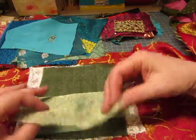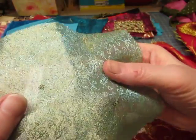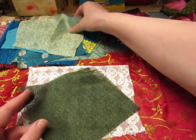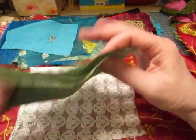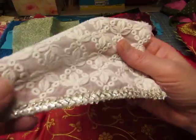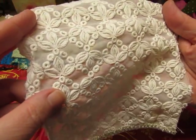Pale green it looks like here, with some gold threads and some sequins again, but they're kind of coppery. I'm not sure if this was the under layer for this. Kind of think so. And another lacy type of fabric with some silver along the edge. This is beautiful. It's nice and heavy even though it's sheer.